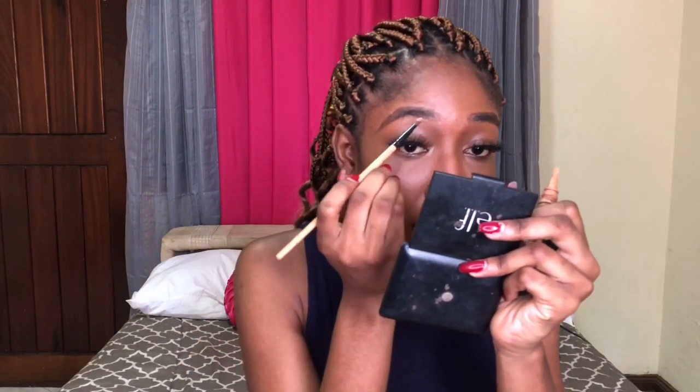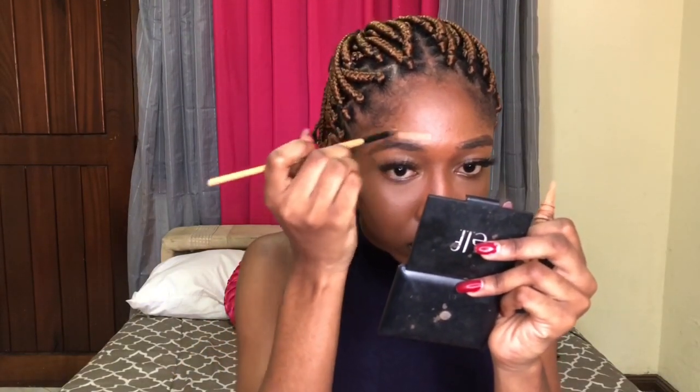Concealer. Okay, so I don't know if I can apply concealer on top of the powder. I'm going to conceal my eyebrows. The lashes are too long. I can't even conceal mine.